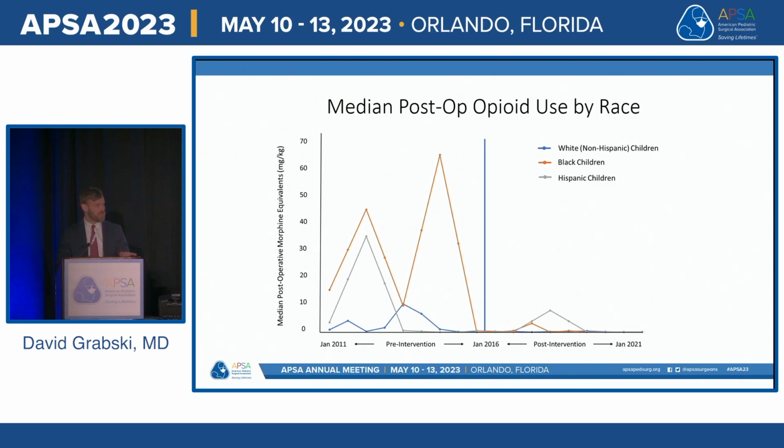Now concentrating on the post-intervention cohort, this is to the right of the blue vertical line. It is also clear that the intervention successfully reduced postoperative opiate use in all racial groups. Specifically, the median postoperative morphine equivalence in Black children reduced to just above 0 milligrams per kilogram. For white children, it was 0.05 milligrams per kilogram, and for Hispanic children, it was 0.1. These findings in the post-intervention cohort were statistically equivalent. In summary, this data is consistent with the racial disparity specifically highlighted in Black children in our pre-intervention cohort, which was eliminated following our intervention.